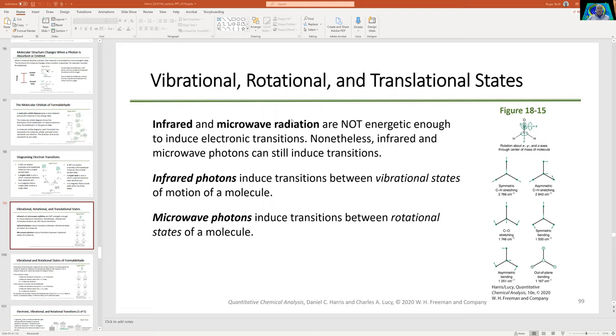So infrared and microwave radiation, these are lower energy photons. They're not energetic enough to introduce electronic transitions. So they can induce stretching transitions or vibrational transitions, rather, that can be symmetric, anti-symmetric stretching, bending, etc. Rocking, other modes, right? And, you know, for formaldehyde, there's only four atoms, right? And so there are 3 times 4 is 12 minus 6 modes of vibration. So it's 3N minus 6, right?